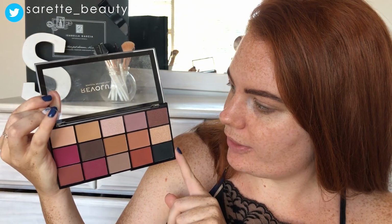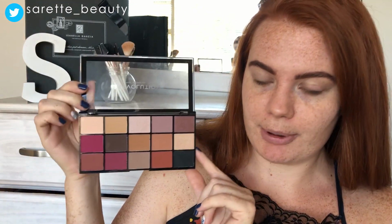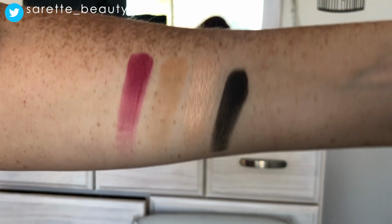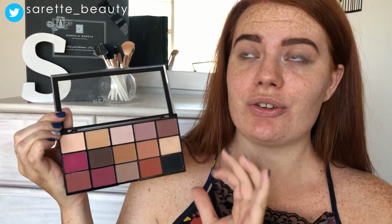Okay, so I'm just gonna quickly swatch some colors for you. I think I'm gonna do a transition shade, a shimmer, the purple, especially the purple because I know it's hard to make purples, and the black. So they are very pigmented. This palette is very pigmented. I mean, that purple looked so stunning.